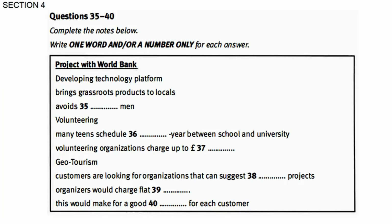Projects are now being developed with financial organisations such as the World Bank. One of these involves developing a technology platform which is bringing grassroots travel products such as locally owned hotels, not global chains, and very locally owned tour operators to the international travel market, therefore avoiding the middlemen. These middlemen often cut them out of the market completely or just make their business unsustainable.